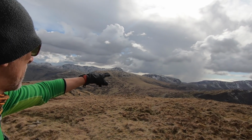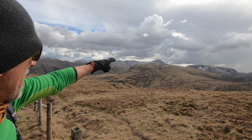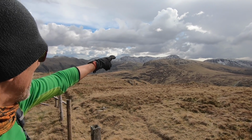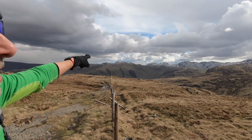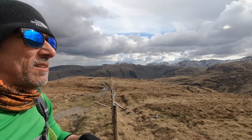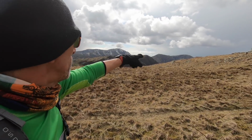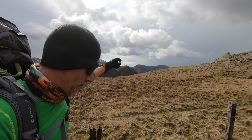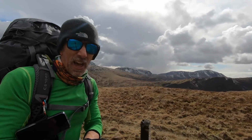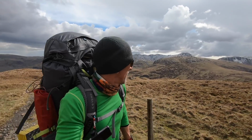And then Kirkfell there, Great Gable, Scafell Pike, Great End, Esk Pike, Bowfell, and Glaramara is there. And then we've got Fleetwith Pike just here, and High Stile, and something else I can't remember. Hey, I think I did quite well there. Not bad that for me.